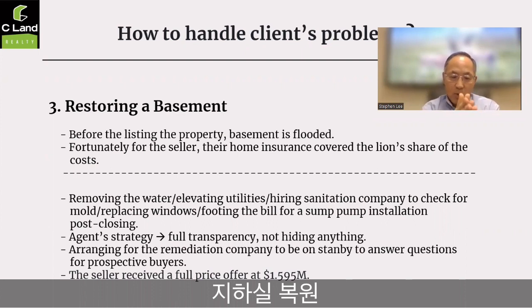But after that, what this agent did is a sort of key attitude toward this kind of basement flooding problem. Of course, removing the water, elevating utilities, hiring a sanitation company to check for mold. Mold is one of the most fearful situations for most buyers. And statistically, I think Caucasian white families are much more concerned about mold than Asian buyers. And even replacing windows, and footing the bill for the sump pump installation post-closing.